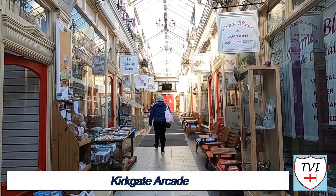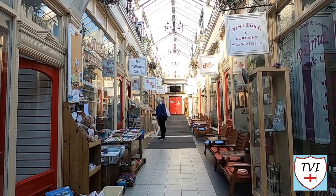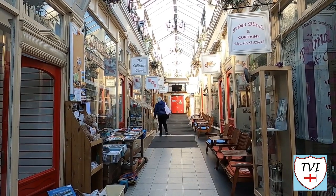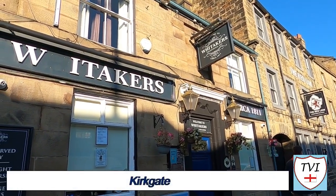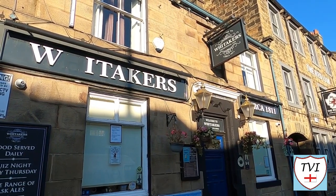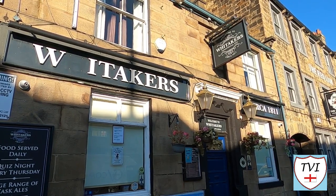Now we're in Kirkgate Arcade, the first of a few shopping areas in Otley Town Centre. This is a Victorian arcade and it's worth a visit just to look up and see its old glass ceiling, quirky architecture and a painting of the Chevin. It was back out to Kirkgate next. The pubs continue. Here's Whitakers, which dates from 1811. Under this pub, there's a series of underground passages. One mysteriously leads to All Saints Church, but no one knows exactly why.